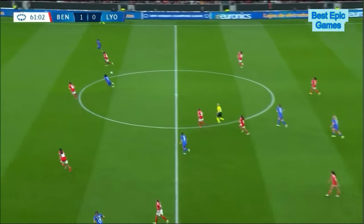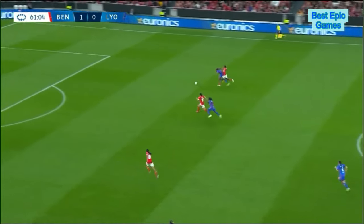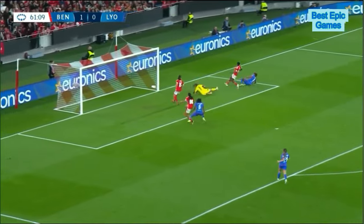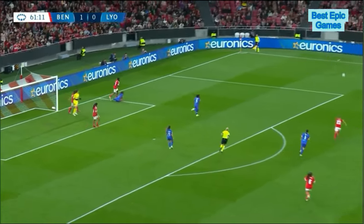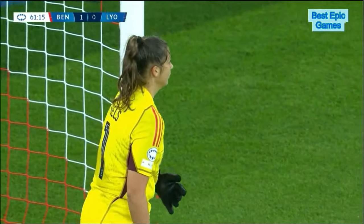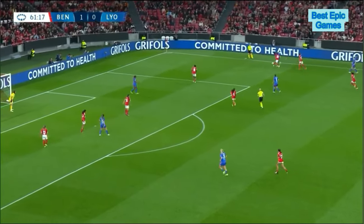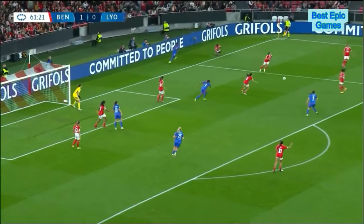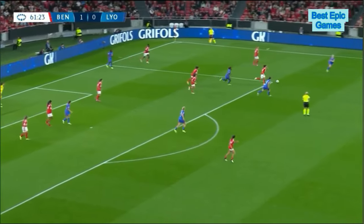Horan with time to turn, and that is an inch-perfect through ball. And here goes Diani, she gets the better of it, Chibi. And once again, Lena Powles has one hurdle too many for Lyon. Dumourne collects, and Chibi this time won't be beaten.